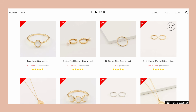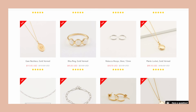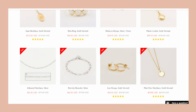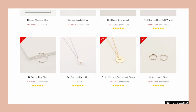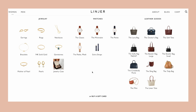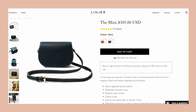So I just wanted to show you real quick how affordable their pieces really are. So this is their website. But as you can see, they kind of have prices all over. Some are a little bit cheaper, like these silver hoops, while others are in the middle, and then some are a little bit more expensive, like this necklace. But it's kind of nice, you can find any price range that you're looking for. They also have other things like watches and some really cute bags. Like this bag is super cute.